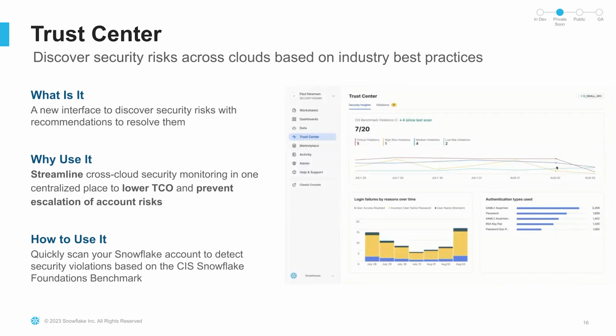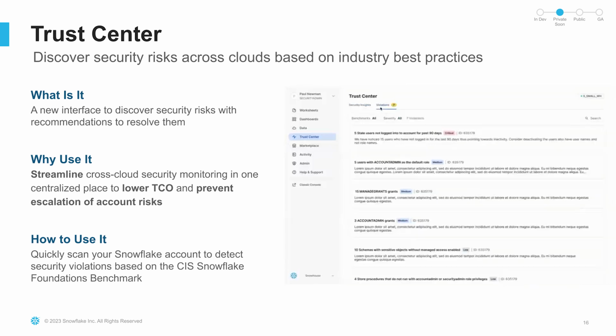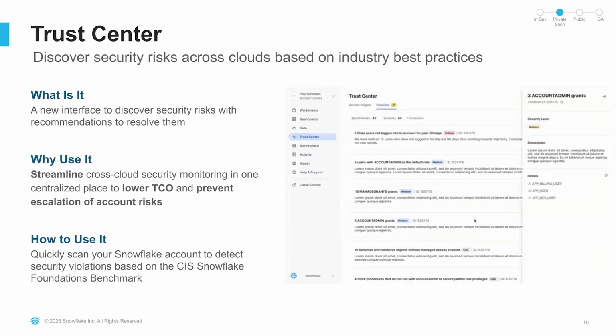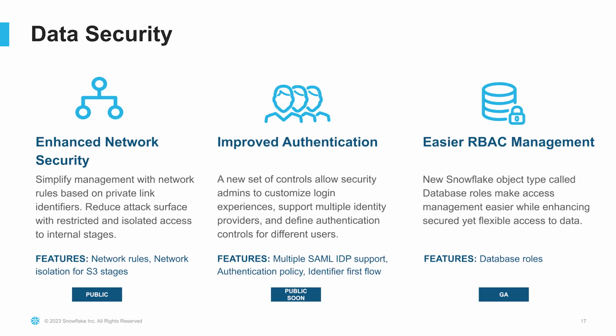If you think about the philosophy and the pillars that we use for Snowflake security, this nicely fits into the third category. Now, before I show you a demo of this product to be released soon, I also want to call out a few noticeable releases in data security.